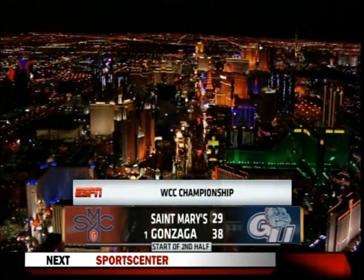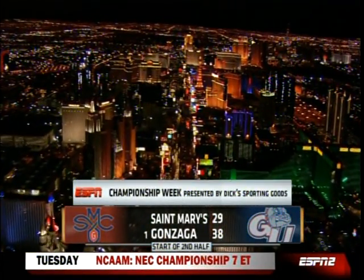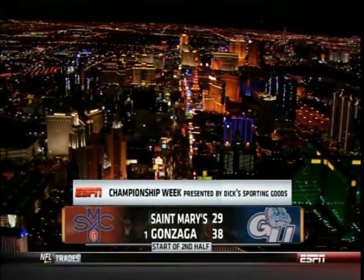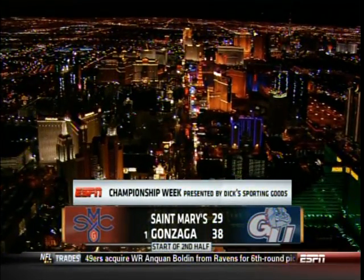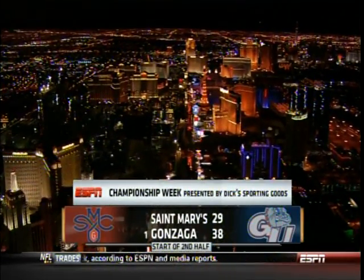Great college hoops rivalry on display again here tonight in Las Vegas. The WCC Championship game. Welcome back to Championship Week, presented by Dick's Sporting Goods. Start of the second half, Gonzaga 38, St. Mary's 29. Dave Fleming, Sean Farnham back inside the Orleans Arena. And Sean, this year's WCC title game has that extra dimension, not just the great rivalry, the league title on the line, but the Zags trying for a #1 seed in the NCAA tournament.